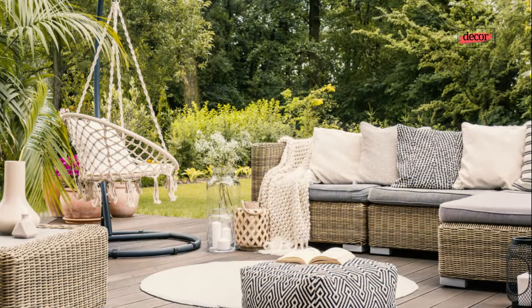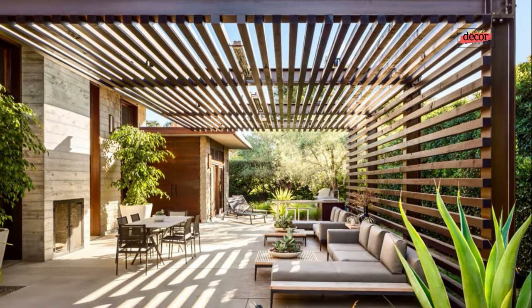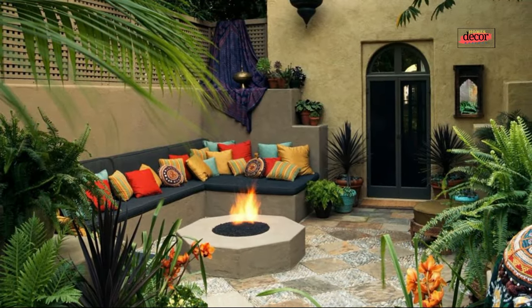9. Hang outdoor artwork. Tapestries, wind chimes, or metal art pieces add visual interest and a touch of whimsy to your patio. Choose pieces that complement your color scheme and overall aesthetic.